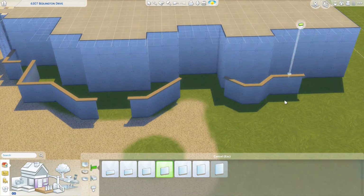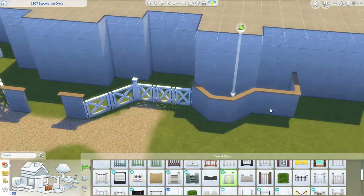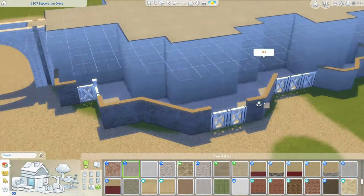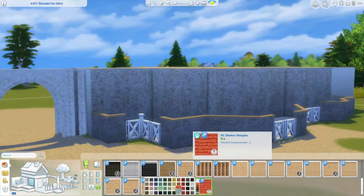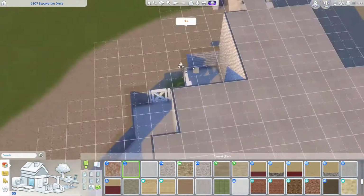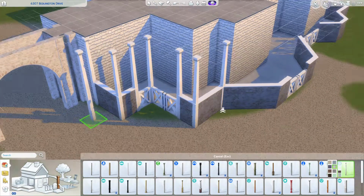So I actually didn't have any reference photos for this build. I just kind of went off of what I wanted to do. I had a few general ideas. I mean, I had a lot of ideas for this build. I knew that I wanted it to be a Hamptons, New England, Dutch colonial, really nice house.